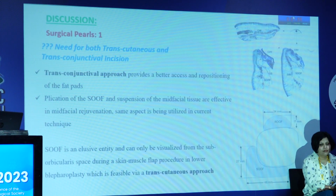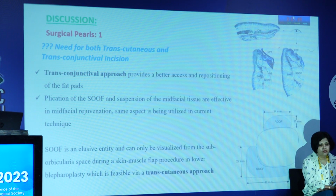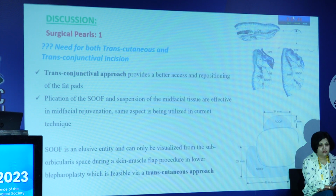So basically this is a surgical technique, so I would like to highlight a few of the surgical points which we need to take care of to get good functional outcomes. So why have we given both incisions, that is transcutaneous and transconjunctival? Transconjunctival definitely, because it provides better access and repositioning of the fat pads.